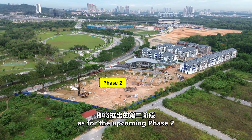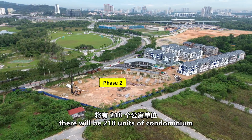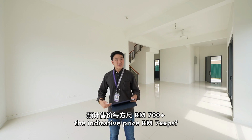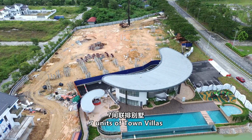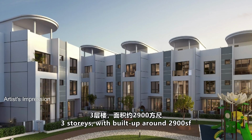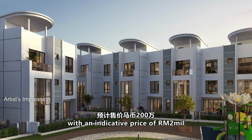As for the upcoming phase 2, there are going to be 218 units of condominium. The indicative size ranges from 900 to 1,005 square feet. The indicative price is 700 over ringgit per square foot. And in phase 2, they will also have 7 units of town villas, 3 stories with a build-up of around 2,009 square feet with an indicative price of 2 million ringgit.